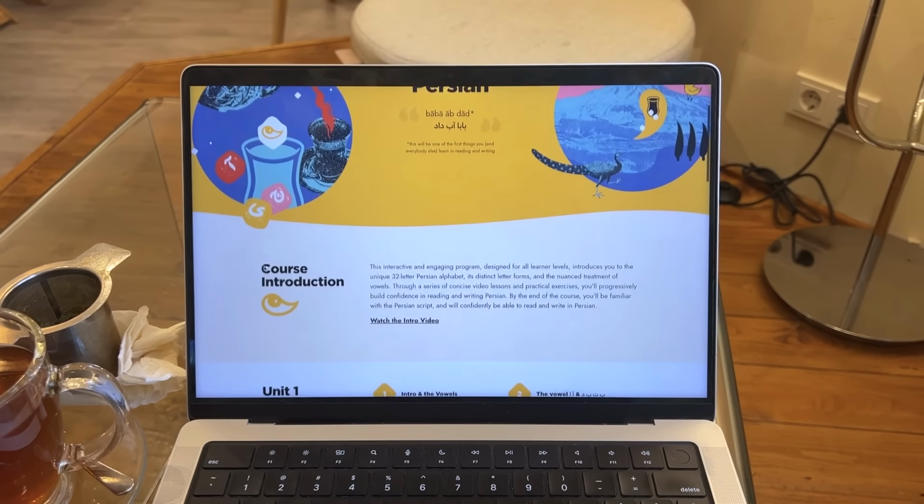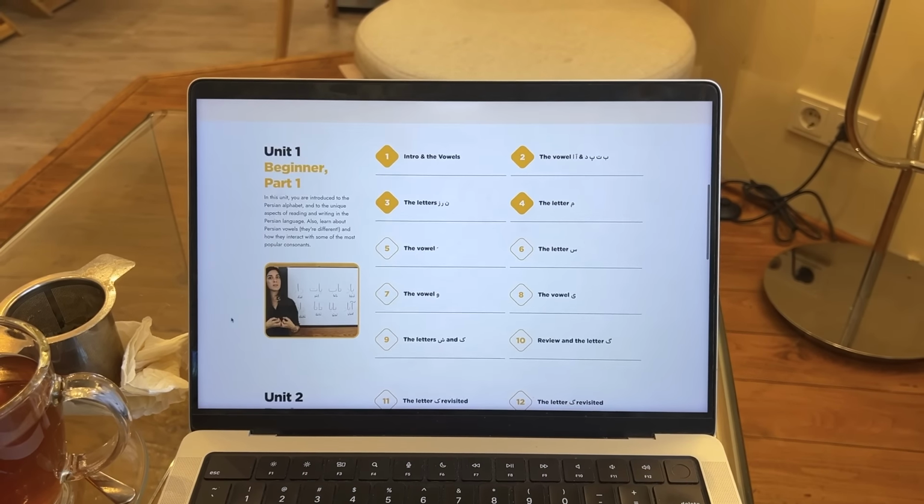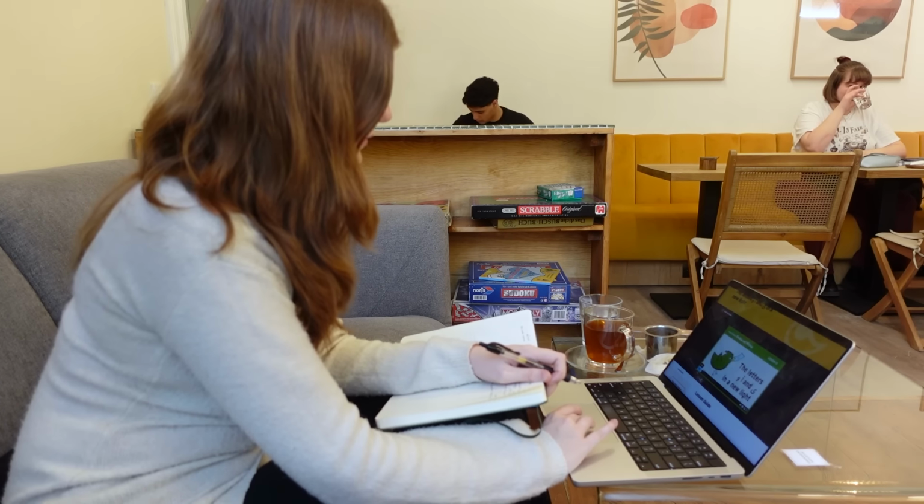So we're starting off with Chai and Conversation. I'm doing an alphabet lesson with them. This is the best Persian learning resource, I would say, online. It's by a woman named Layla Shams. I think she's Iranian American from Texas, and there's like a reading and writing course, there's a speaking course, there's even a poetry course, which I would love to be able to do someday.